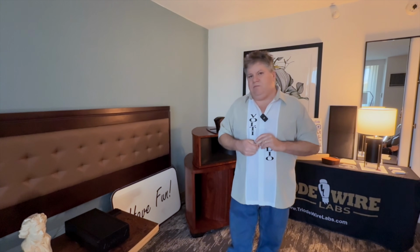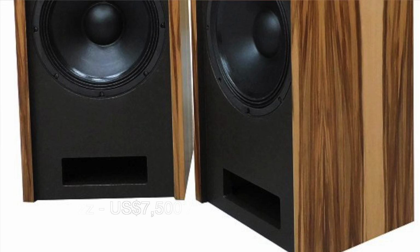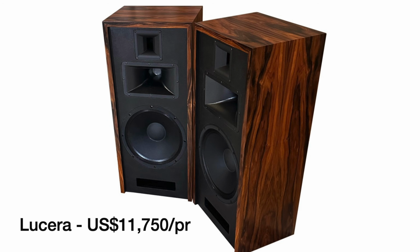Okay. And Greg, where do these speakers fall in your line? This is top of the line for me. So how many speakers do you have? We have 4 different models. We start with the Raz at $7,500. That's still a 97 dB sensitivity horn speaker. We move up from there to the Lucera, and the Lucera is 99 dB sensitivity, still a 3-way hybrid horn speaker. That is $11,750 for the pair.